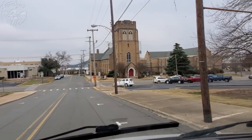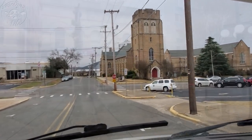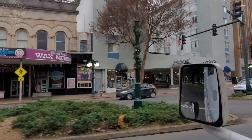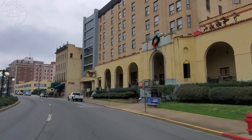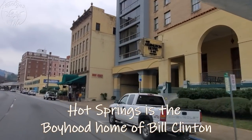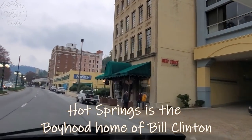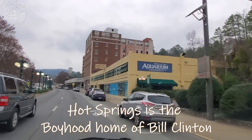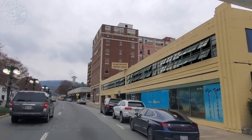Wow. Wow, really cute town. Really quaint, a lot of character. I'm surprised how big and busy it is. This is like the week before Christmas.